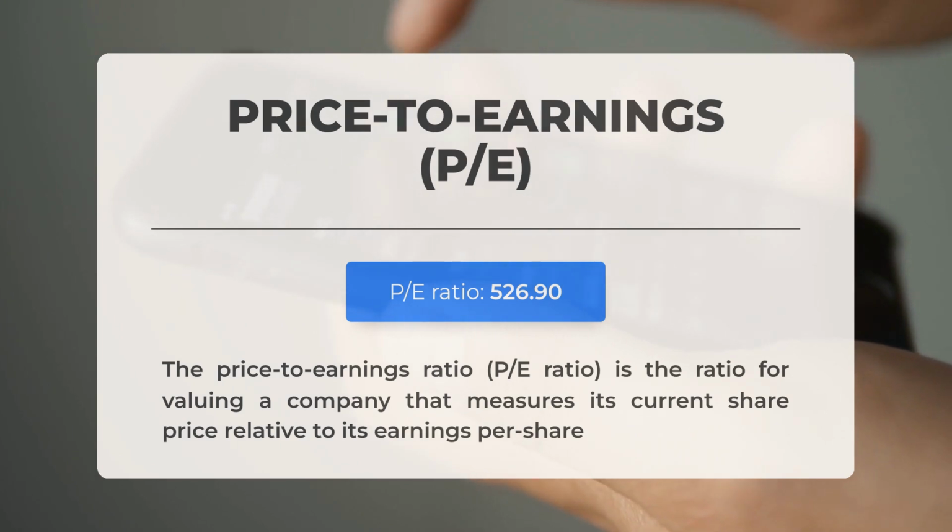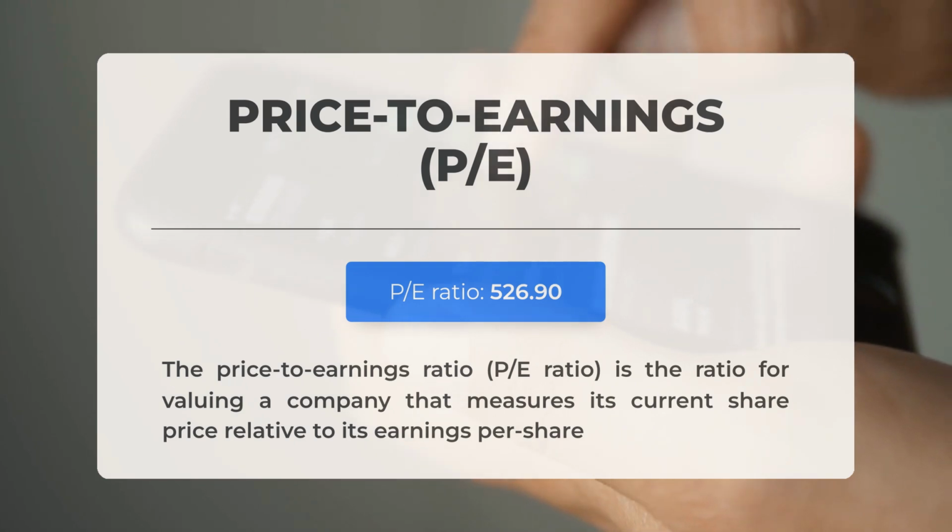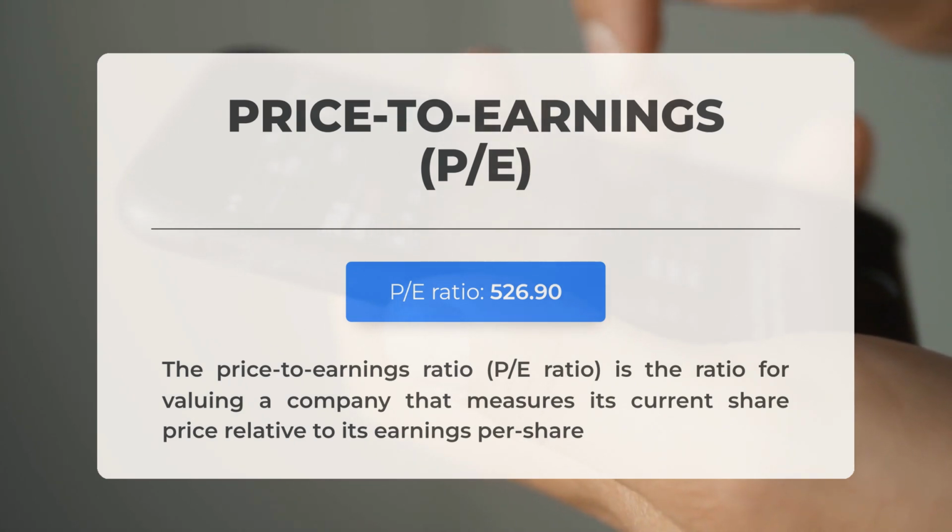In other news, the next earnings report for the third quarter of 2025 is anticipated on the 4th of September 2025. Analysts' consensus estimates are at 62 cents. Keep an eye on these figures as they can greatly influence stock prices.